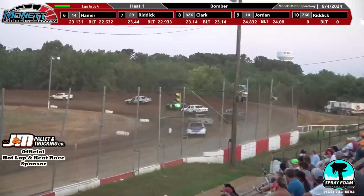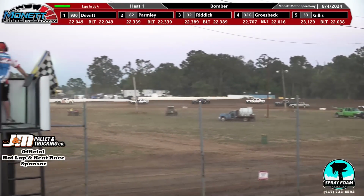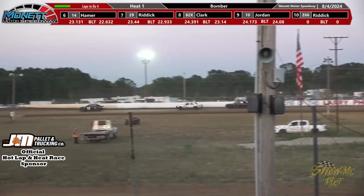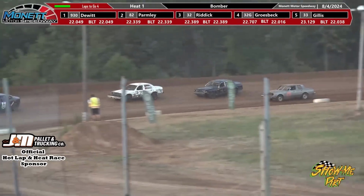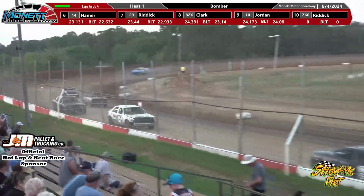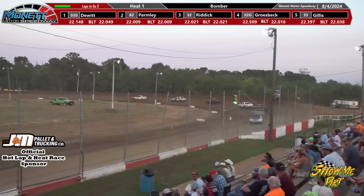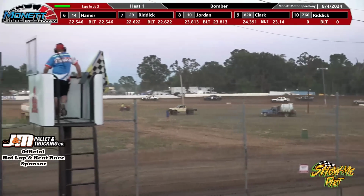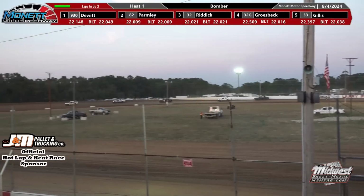Zachary Riddick was looking to the inside. Michael Grosbeck, rather, looking to the inside of Riddick. He was looking for 3rd. 14 car got a handle on this thing. His name is Hammer. He was looking to go 3 wide for that 4th spot. Unfortunately, the 82X machine of Evan Clark drops out here.